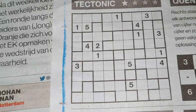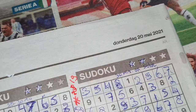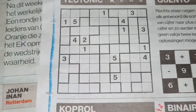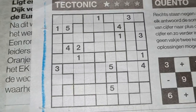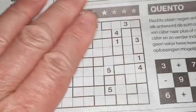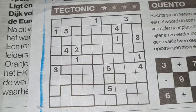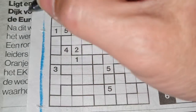This is the fourth and last puzzle in this additional of the Thursday's newspaper of May the 20th, 2021. Actually, today is Tuesday, May the 25th, but today there are no extra Sudokus or additional puzzles. So I've decided to continue with the puzzle page of Thursday. And this one will be number 4.